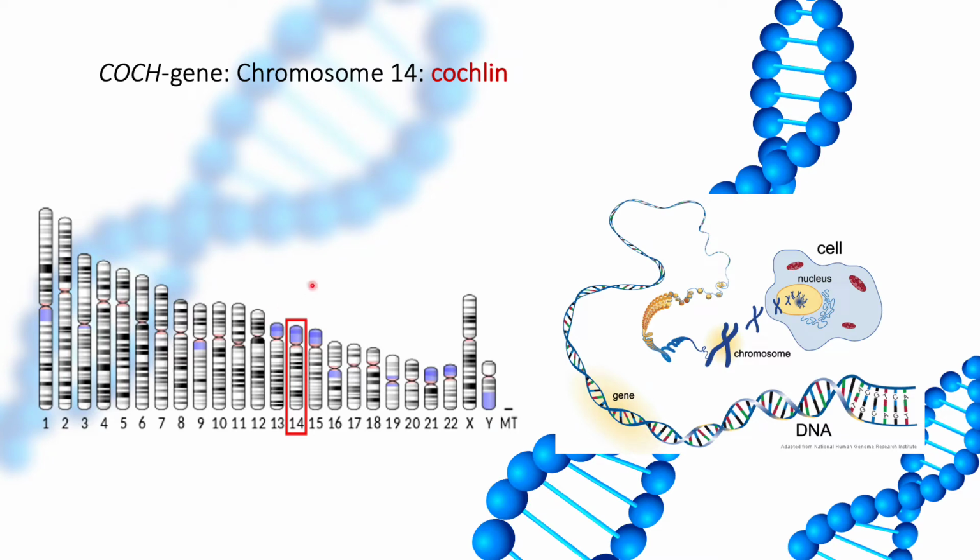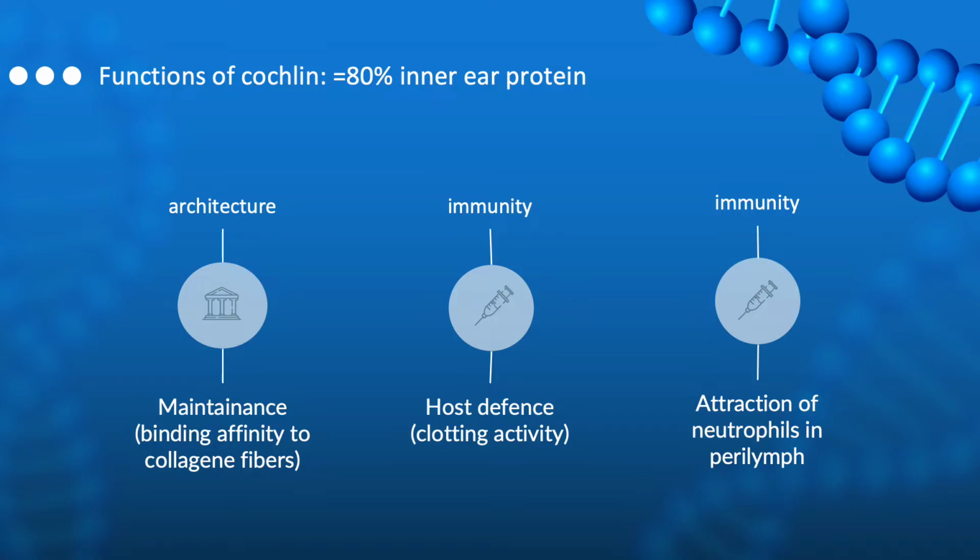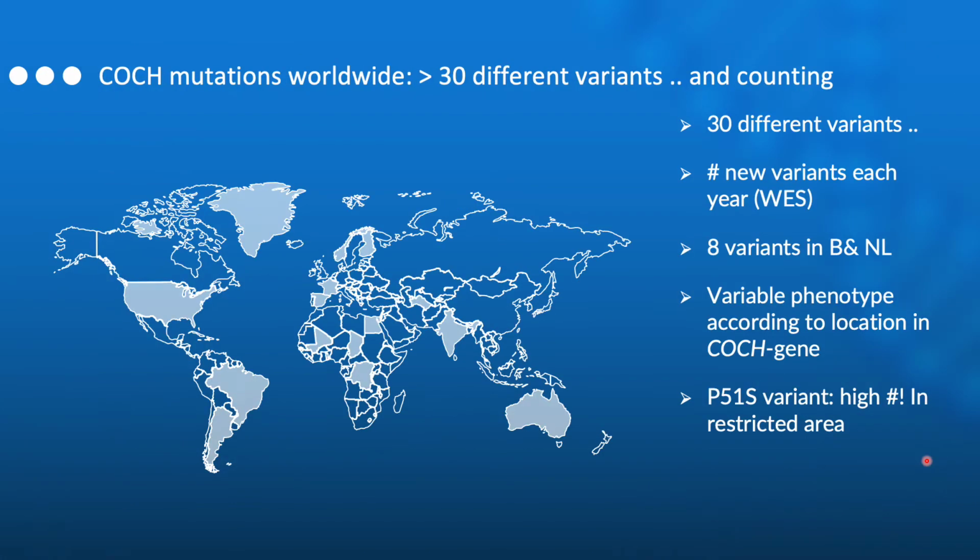DFNA9 is caused by a variety of mutations in the COCH gene, which is located on chromosome 14. The product of the COCH gene is cochlin. Cochlin is an important protein. It has been estimated to account for more than 80% of inner ear protein and has been attributed important functions for the maintenance of the architecture, but also for the function of native immunity, for instance by attracting neutrophils in the perilymph as a response to bacterial invasion.